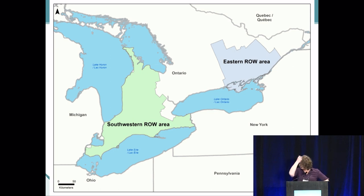Just to give you some more geography, where Ottawa is, it's in the center of the Eastern Rights of Way area. And then we've moved down to the Southwestern Rights of Way area. The little tip at the bottom of that Southwestern area is actually Point Pelee, which is a very, very famous crossing for monarchs. Both in the spring and the fall, they congregate and hang out in the trees there and then cross the lake. Thousands and thousands of monarchs will cross that lake.